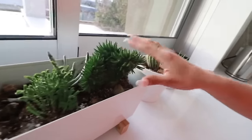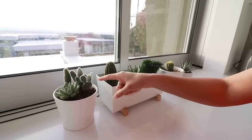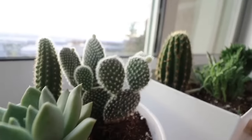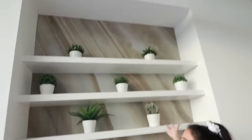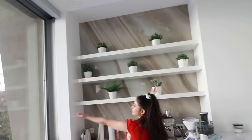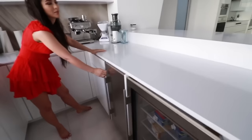It's actually very rubbery. I don't know exactly what it's called. This one is very deadly. You absolutely cannot touch him. He will bite hard. And over here we have mostly fake plants from IKEA, but I can't really water these, so I just put fake plants up here. Over here, everybody that comes over loves this.